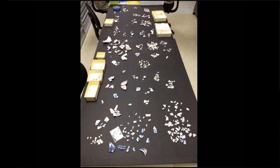So each one of these little piles represents a discrete porcelain vessel. All the way back there. And we're trying to figure out just what types of teawares Mary had on her table and in her cabinets. And this is an ongoing study, but we should be wrapping it up by the end of the year.